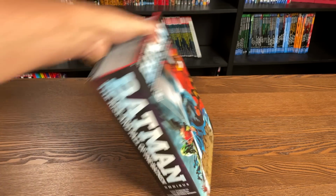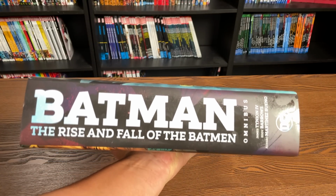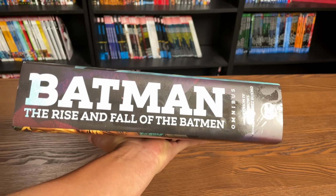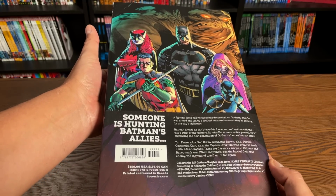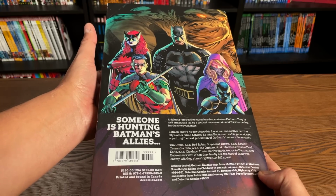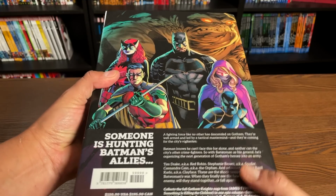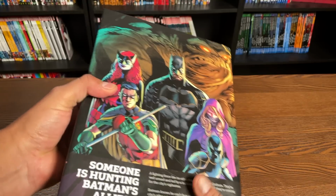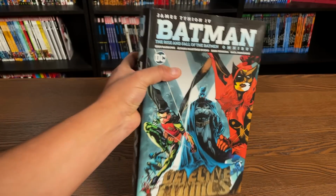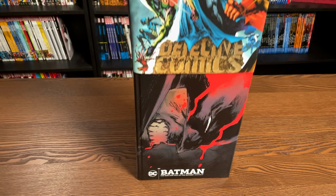Let's look at this spine right here. Batman: The Rise and Fall of the Batman. Really like that title because both of those stories are found in these very pages. Let's get a better look at the back here. You have the characters of Batwoman, Red Robin, Spoiler, and Orphan, Clayface, and of course Batman. They're the ones that kick off the book. I'm going to be talking about the story here in a little bit without giving too many spoilers or any at all. And of course, let's look at it under the dust jacket.